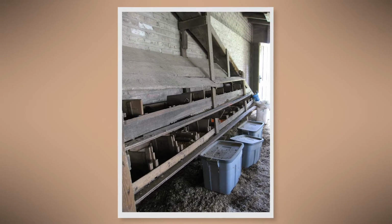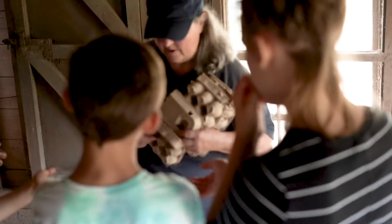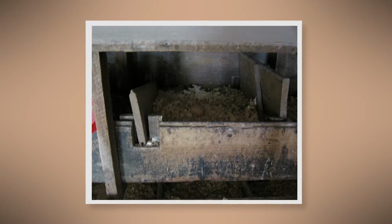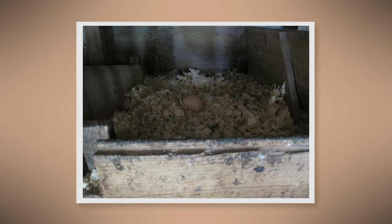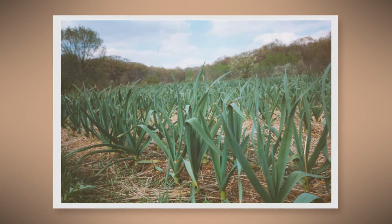Notice the colors. The blue-green color is from an Americana. The very dark chocolate color is from the Copper Marans. The very light-colored ones are probably from the Buff Orpington. We're gonna go see some garlic and dig some up.